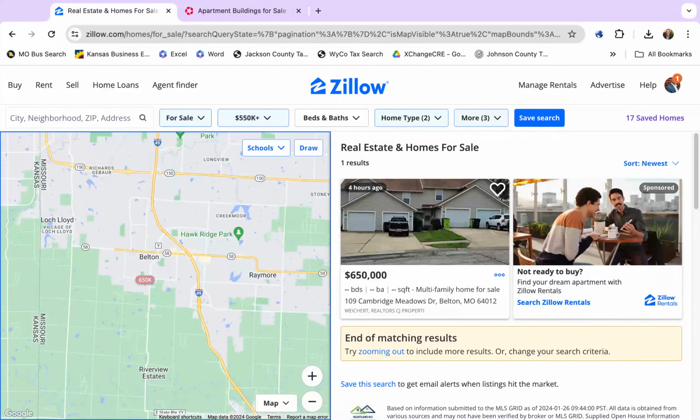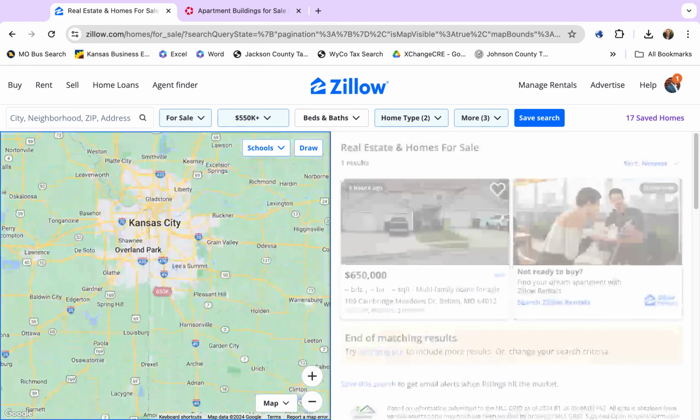However, this is a fourplex for $650,000 at $162,500 per door. If you're interested in owner occupied, that could be a good, or at least good enough deal for somebody that wants a class B plus area. So if you want to hit me up about that one, we can definitely take a look at that together. Remember, that's a B plus, A minus area part of Belton. All right. So let's come back out here.